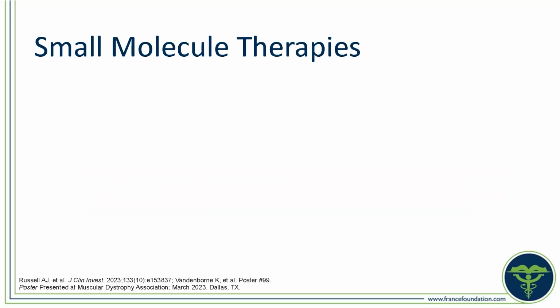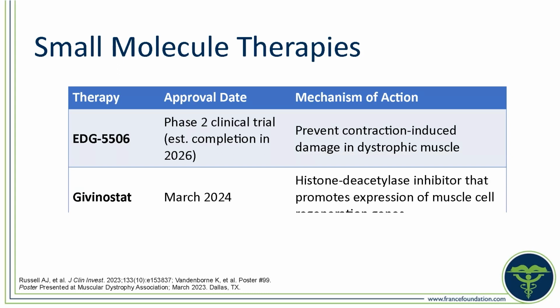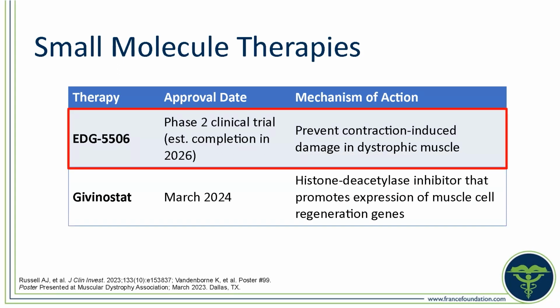And then there are emerging small molecule therapeutic approaches to Duchenne muscular dystrophy, which are really quite exciting. The Edgewise 5506 compound is currently being evaluated in both Becker muscular dystrophy patients and Duchenne muscular dystrophy patients. This actually targets the fast twitch type 2 muscle fibers. Because of some reduction in contractility of those fast twitch type 2 muscle fibers, the EDG 5506 compound seems to possibly prevent the contraction-induced damage in dystrophic muscle.